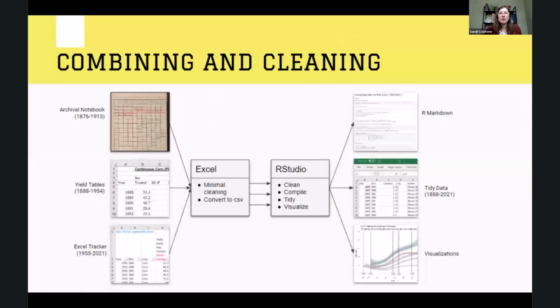So this was really my role in the project, the combining and cleaning of these different data sources. I did that in a combination of Excel just to get started, so minimal cleaning and conversion to CSV, because we really wanted as much of the process as possible to be recorded and transparent, and Excel really doesn't provide for that. Once things were in a CSV format and had clear headers, I was importing those into our studio, where I was then cleaning, compiling, and transforming those into the tidy data format, so it would be highly machine readable.